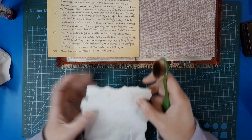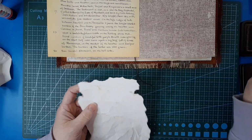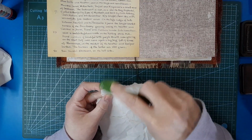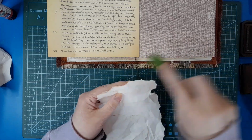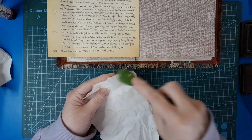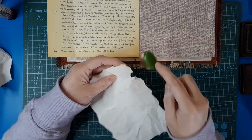Now I want to go in with Vintage Photo and distress the edges. The paper is still damp, so just going gently. Although if we tear it, it's not a big deal, is it? Because we've deliberately been tearing it.